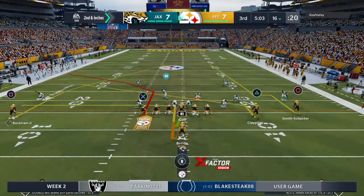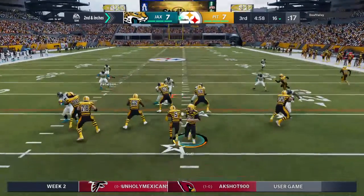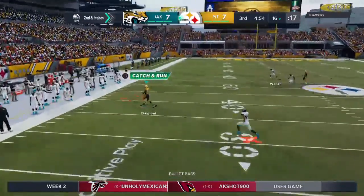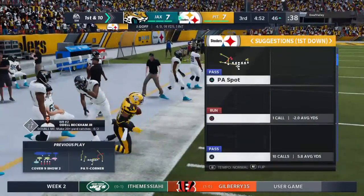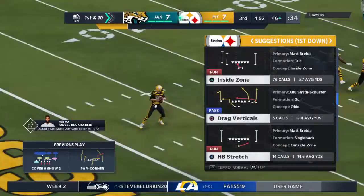Let's go, let's bring it. Let's bring it. They'll fake the handoff. Now Goff. Able to hit his target, Claypool. And he'll take this to the other side of midfield before going out of bounds. 39 yards the distance covered on the catch and run.